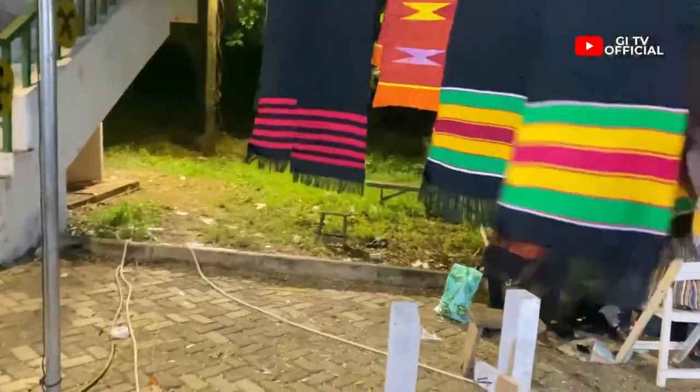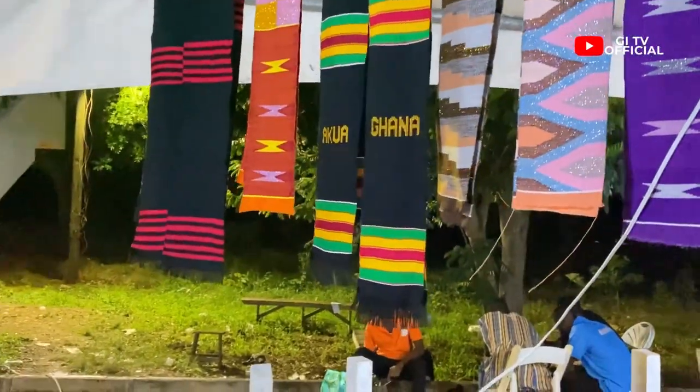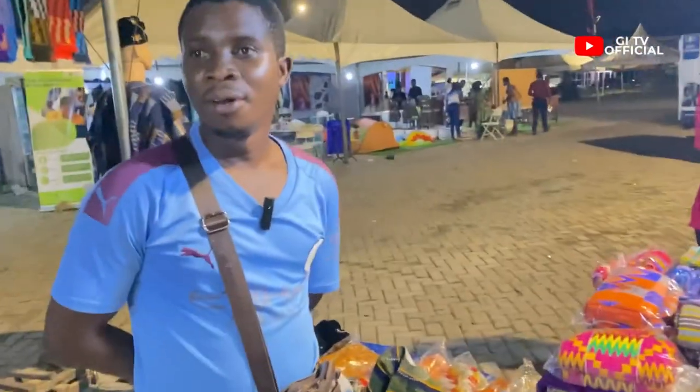Assuming someone wants to have their name on this as a present or for themselves, I want you to give us your contact details so that they can reach out to you. My number is 0244-53-49-41, and the name of the enterprise is Agaf Enterprise. Once again, if you are outside this country and want to patronize any of these beautiful kente products, just take off the zero and add plus 233 to the number, and we'll be able to reach out.